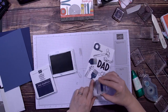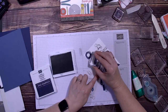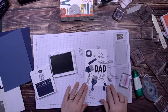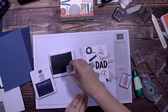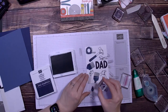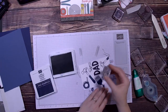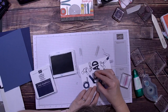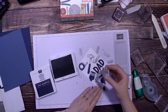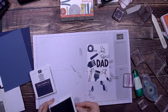And then I'm just going to colour this in grey as well. But for the tape and the button, I'm actually going to just use, what have I got? I've got Daffodil Delight. There we go.